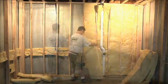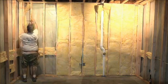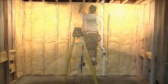Place R13 or R15 insulation between the studs. When you're finished, don't leave the insulation exposed. Cover it with drywall or some other type of wallboard.